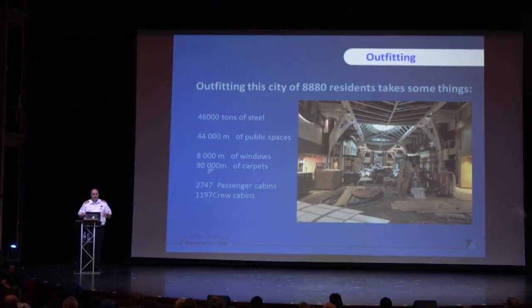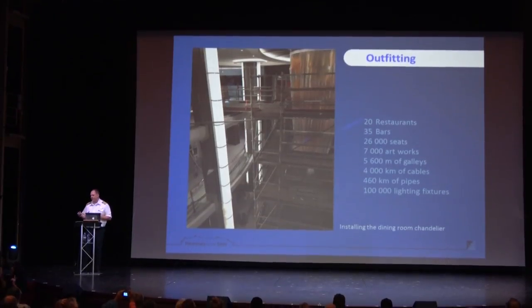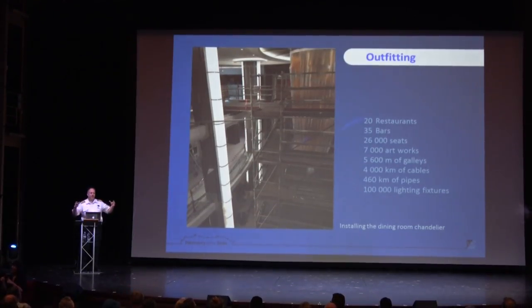And of course, there are some areas that are more important to some people and other areas are more important to others. So we need to get together, we need to have a combined focus of the priority order and what we need to have fixed first before we put in, for example here, we need to have the carpets in here before we put in the chairs. And that is just a very simple example of how we need to line up the different parts of the outfitting. 7,000 art pieces, 4,000 kilometers of cables.